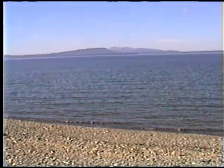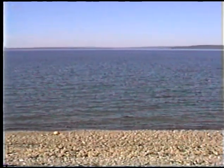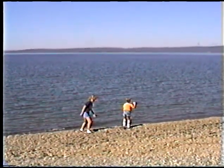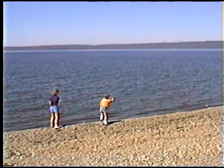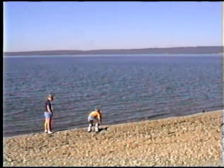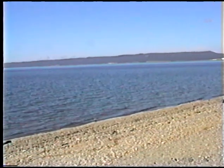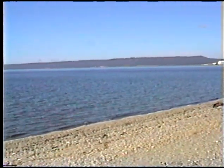This is Yellowstone Lake, formed by earthquake, melting glaciers, whatever. It's as blue as anything you can ever imagine. Today is August 12th, about 11 in the morning. That's 1987, the year of our Lord. It's a glorious, beautiful day. Temperature in the low 70s.